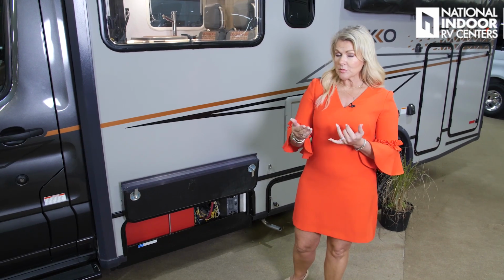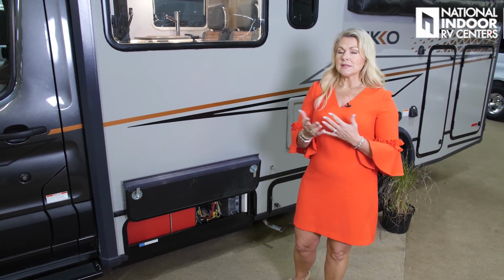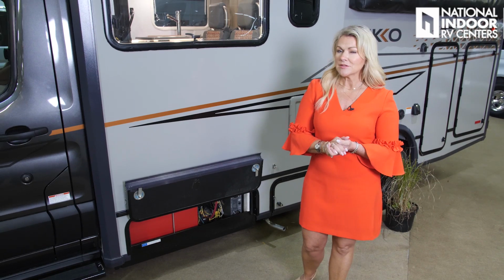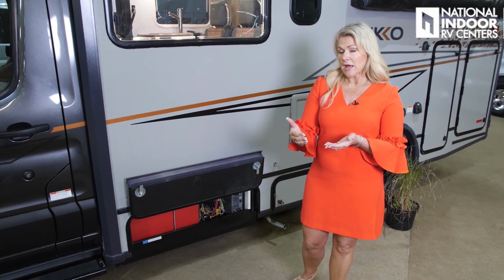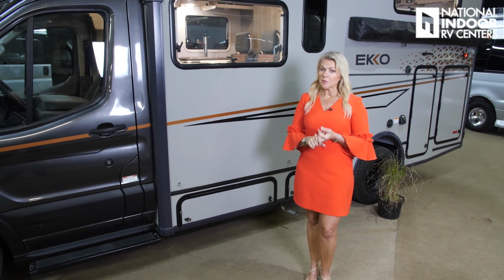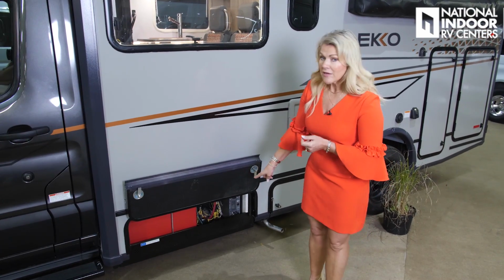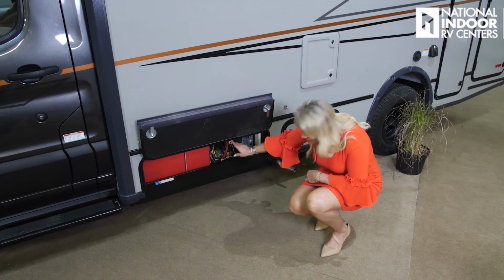Now you have an option where you can add a second lithium battery, and that will provide approximately, with one lithium battery, you can run your AC for an hour and a half to 2 hours approximately. With the second lithium battery, you can double that time. If you do decide to add the optional lithium battery, that does delete the generator, so just something to take into consideration. We also have our 2000 watt inverter in here, and we've got our disconnect for our inverter.